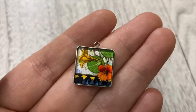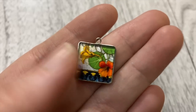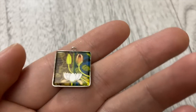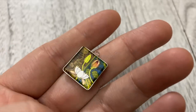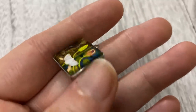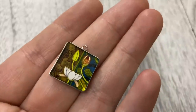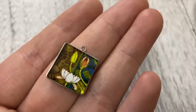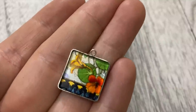This is some kind of a pendant. I just thought it was really neat. I love the florals on it. Figured you could attach it to a necklace and it's double-sided, so you can kind of switch it up depending on what you like. Those look like lilies to me. Not sure if that's supposed to be a lily or not as well, but really pretty. I like this side better.